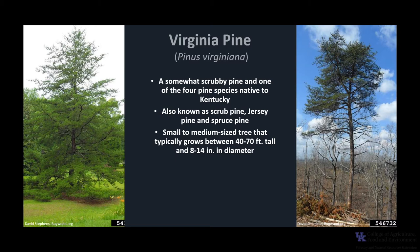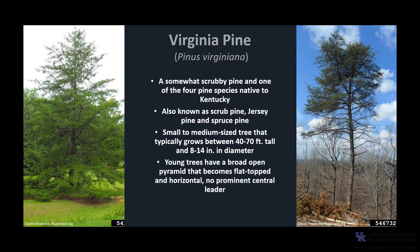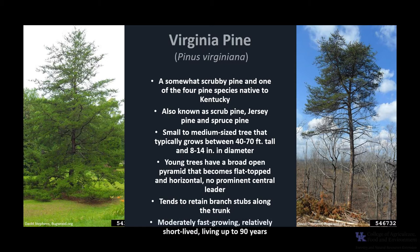When young, it grows as a broad open pyramid that becomes flat-topped and horizontal with no prominent leader as it ages. The tree tends to retain branch stubs along the trunk, and this adds to the unkempt appearance of the tree. It is a moderately fast-growing tree and relatively short-lived, living up to maybe 90 years.